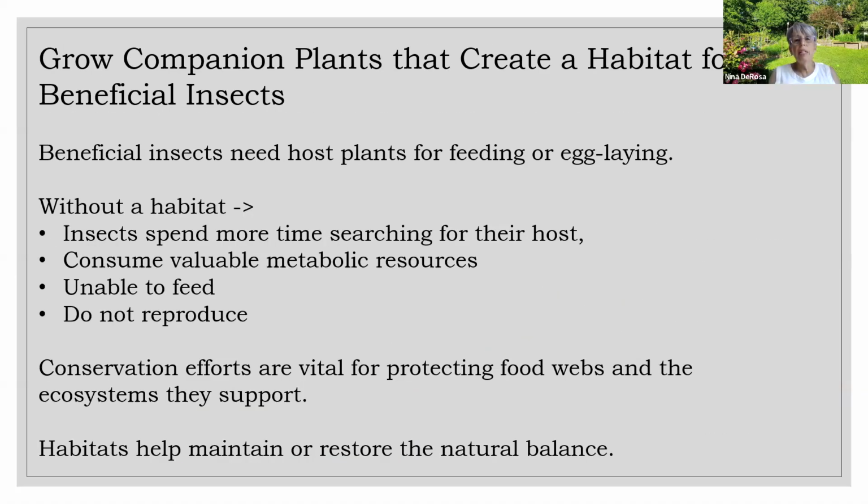So with the companion plants, what you're doing is you're creating a habitat for these insects. You want them to come in, you want them to live there so that they don't have to go elsewhere to find a place to live and to eat. You want them there so that they will go and peruse your vegetables and eat all those bad things that you don't want on your vegetables. It's just as simple as that.